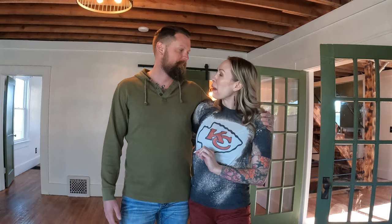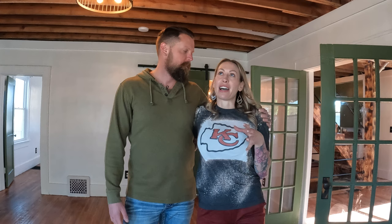But we have put our heart and soul into this house, and it is a thing of beauty, mainly because of my husband's amazing, creative, artistic passion to make this house stunning. I thought you were a little crazy in the beginning, but oh my gosh, babe, your vision is still beautiful. You picked out your paint colors. I did. You definitely had your part picking all the light fixtures, so you did an amazing job.